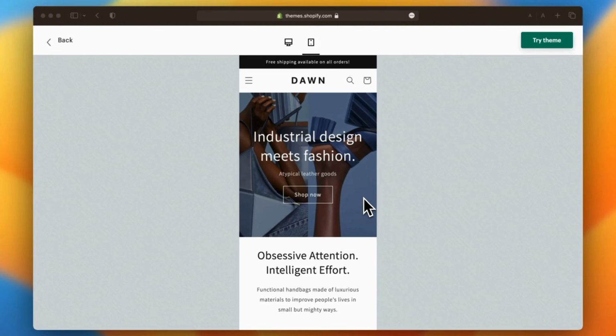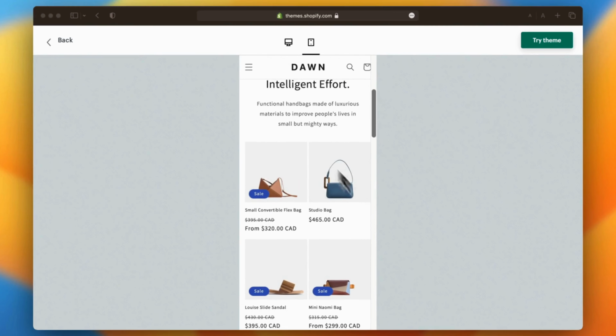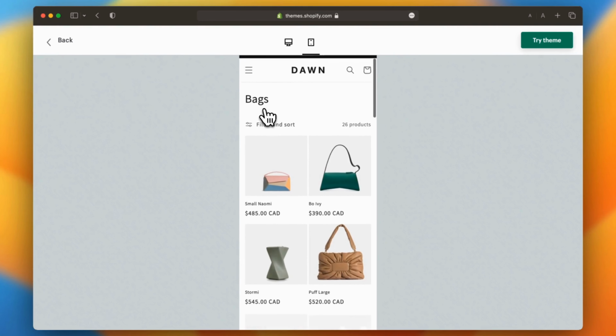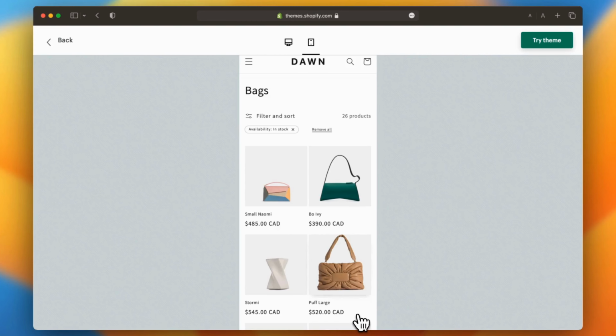It's great. Now, once you've selected a theme, you can actually see how it looks by visiting the demo store. And that's a great functionality to have because it means you don't have to go live straight away. You can actually see what it looks like, and it's a great way to preview what your store will look like with that specific theme. And if you don't like it, don't worry about it. You just choose another theme.